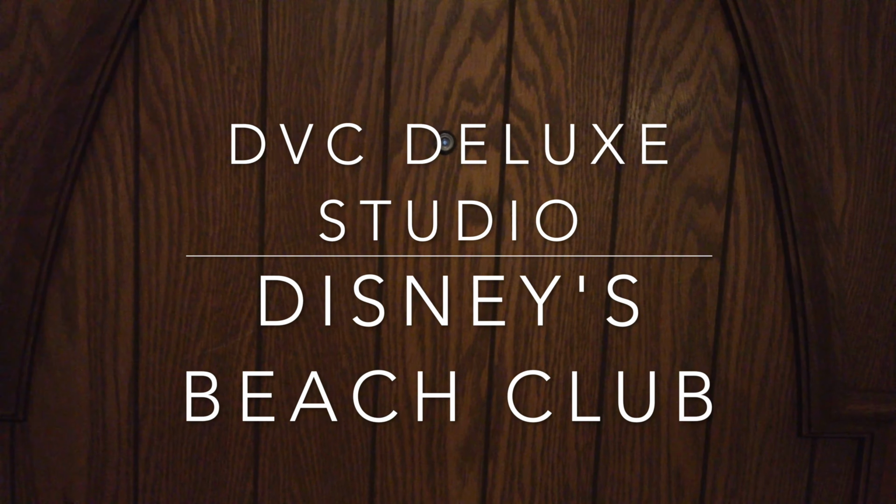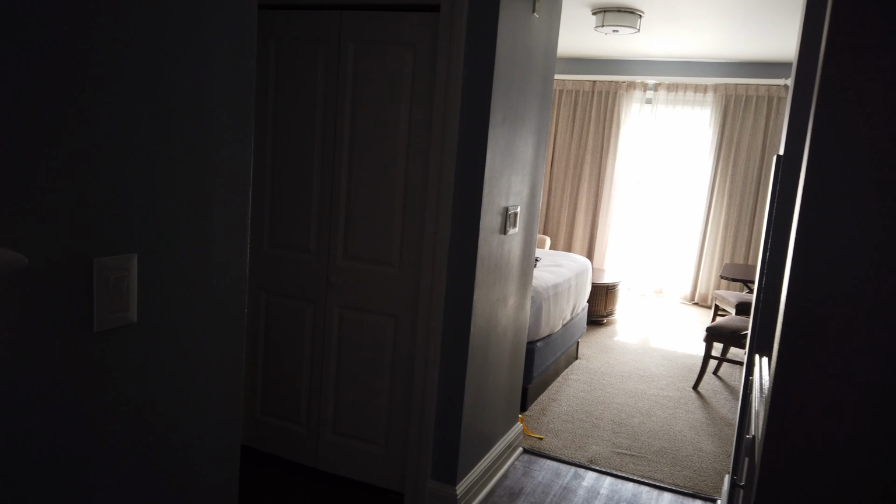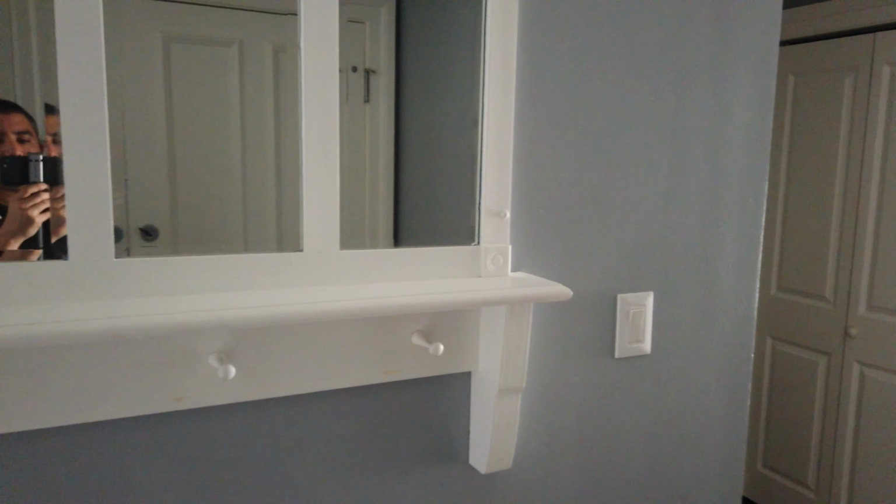Okay, so we are doing a tour of the beach club villa room that we have. It's a decent sized room, but can sleep probably up to five people.